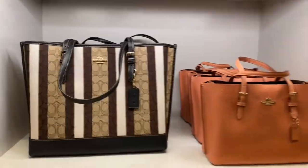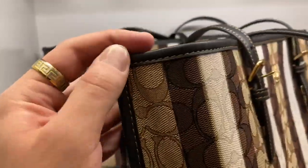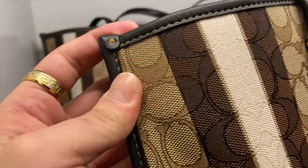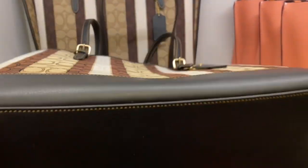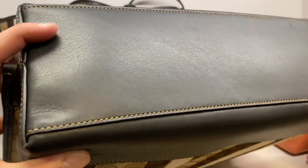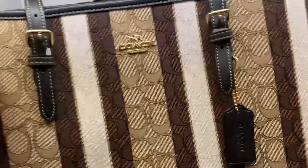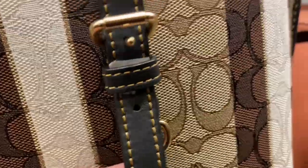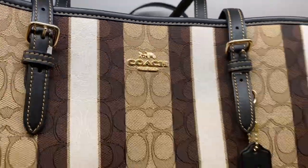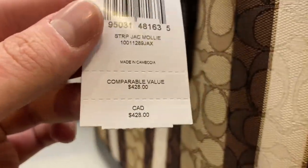And then here we have the Molly tote bag. The Molly tote bag in the signature textile jacquard stripe. I think, in my humble opinion, this is probably the best made tote bag in today's video, despite it not having feet on the bottom. We're going to notice not all of the tote bags had feet in today's video. I wish this tote bag had feet, because that would just be additional quality points. But the leather used looks really, really nice. I love the signature textile jacquard that Coach uses as well.